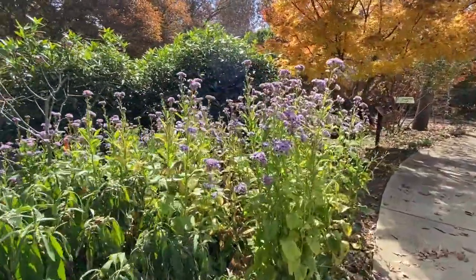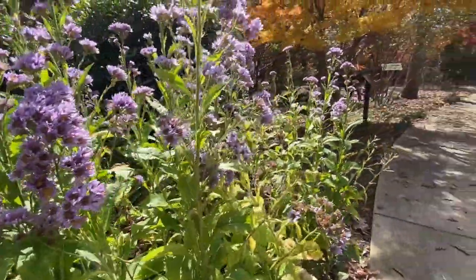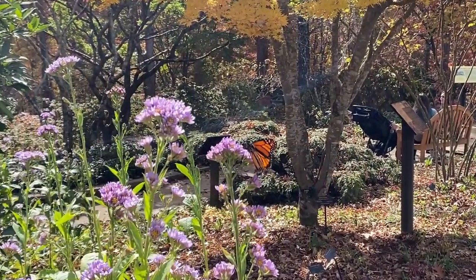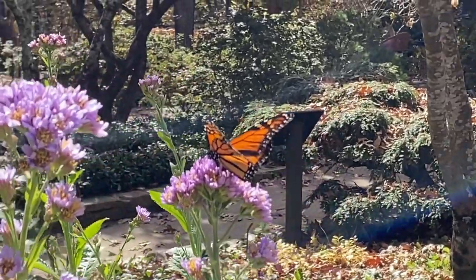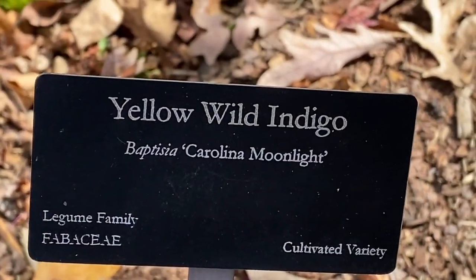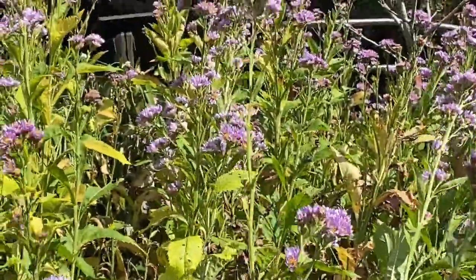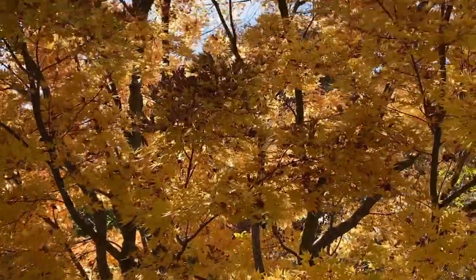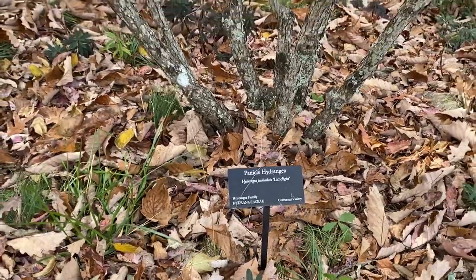Bit of color here. Let me see if I can catch this butterfly. That's a monarch butterfly. Loving this plant. This plant's called yellow wild indigo. It's a baptisia. This is a Japanese maple.